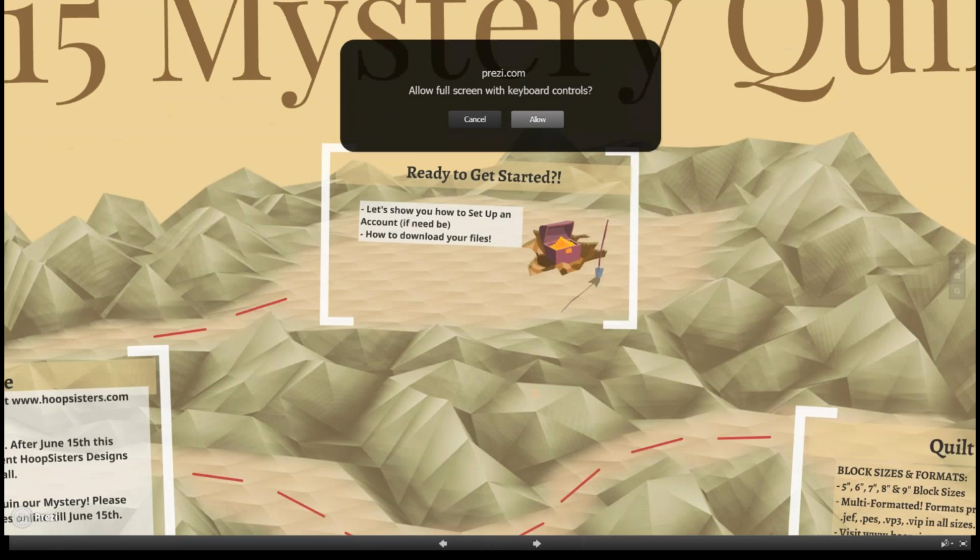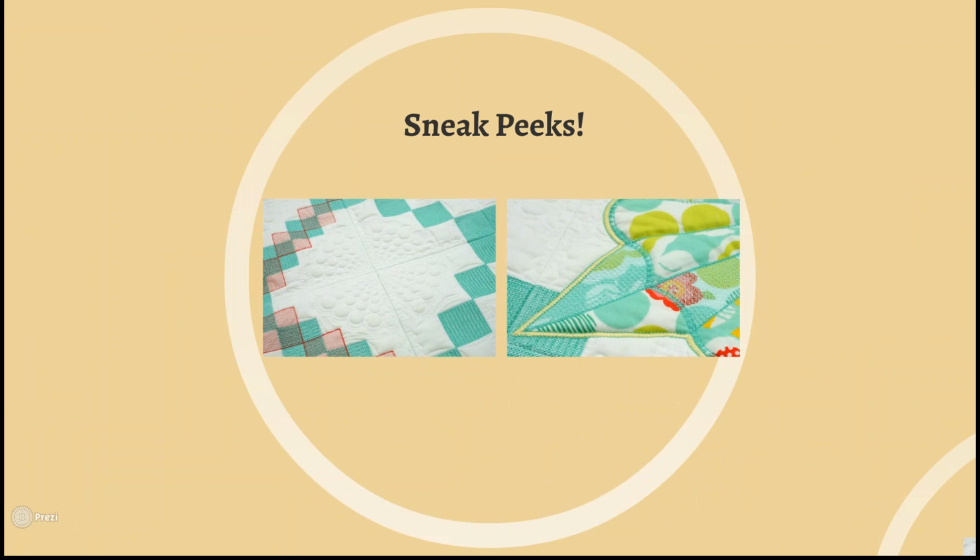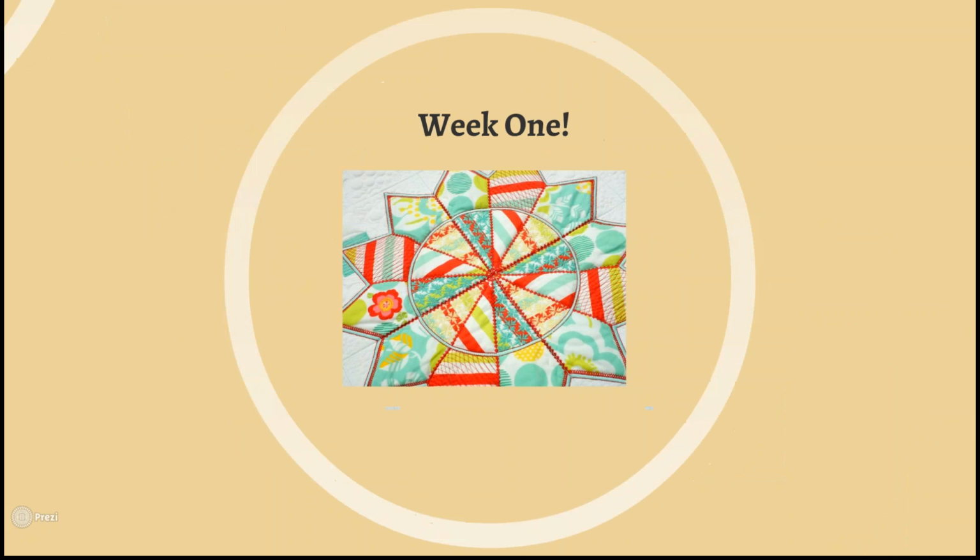All right, and then we're going to get to some sneak peeks. Here's a couple of close-ups from blocks that you will be getting. It also shows you the print versus here's your background fabric, which Annie chose white. And then here is actually what you will get, or what everyone got last Friday, or when you decide to purchase it, week 1. This is your week 1 block. You'll see there's 4 different blocks done here, but there's also a good view of your print fabrics versus your background fabric, which is white.